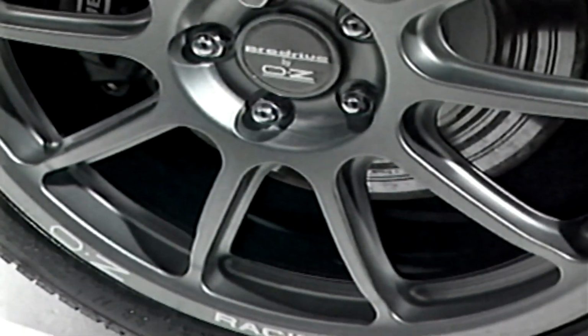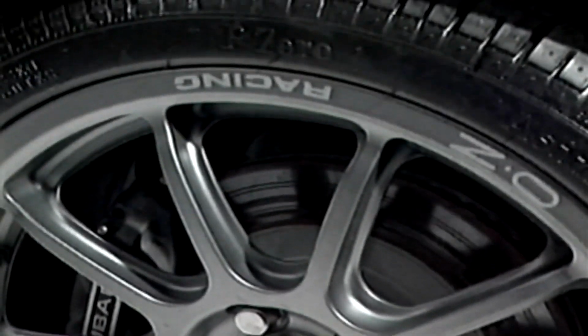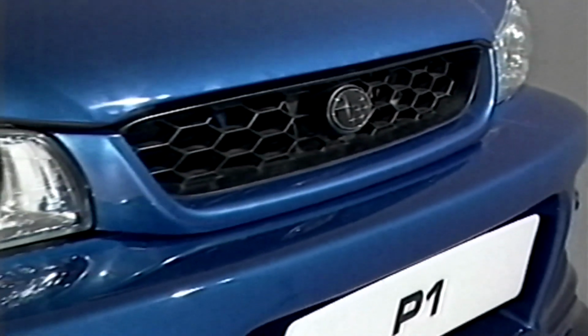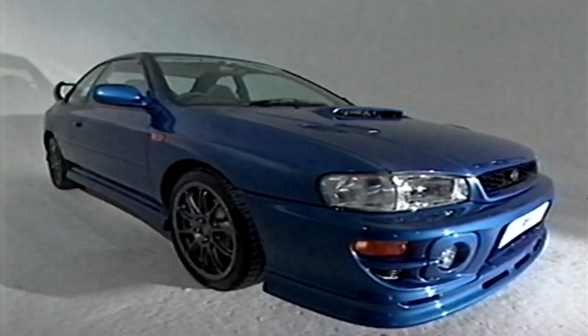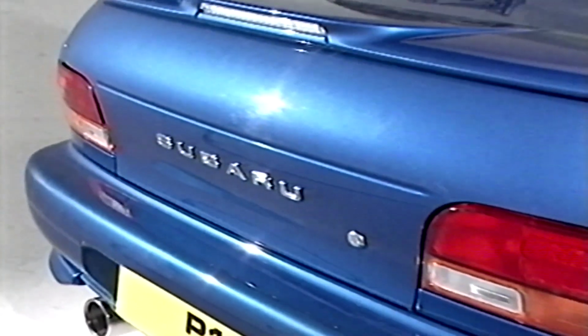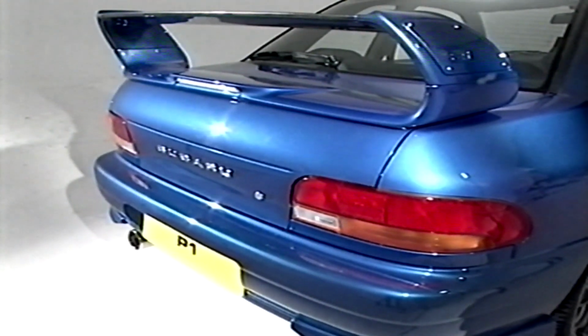Colour choice is limited to Sonic Blue, the colour of Subaru's rally team, with special titanium finish alloy wheels to top it off. The P1's looks and reputation are bound to create unwanted attention, which is why it will be the first car in the UK to be fitted with the very latest RAC Trackstar security system. As you saw earlier in the programme, Trackstar uses the latest satellite technology to locate stolen cars, therefore acting as an effective deterrent to thieves.